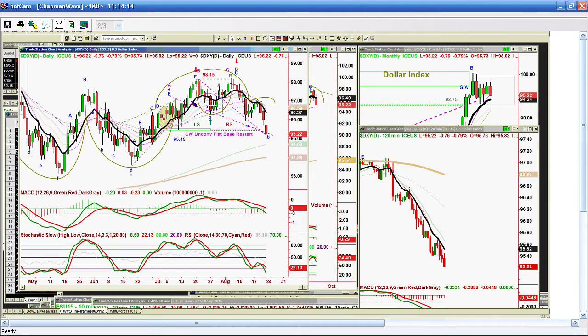Then the next pullback not only took out the left side low right there of 95.87 from the 3rd, the very next day off to make the peak D, it went lower. And what I'd said is if we break to the upside again and go quickly to a new recovery high above 97.24, I'm going to type in here Chapman wave unconventional flat base restart. And then I also put a left side, right side price time match. I took it from the low that was at 96.29 on the 27th of July. And I said, there is a chance that I'm going to have to recount and rename these. And if we get to a letter that is unconventional, I'll use the technique of the instant restart to go peak A, B, C, and if it gets to a D.